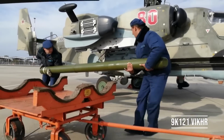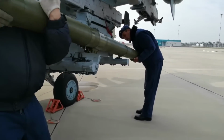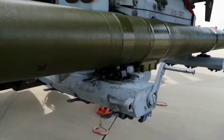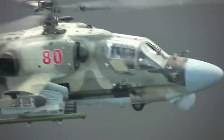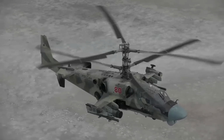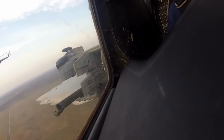And its main anti-tank weapon is the 9K121 ATGM called Vikhr, which translates to whirlwind. Now, the Alligator carries up to 12 missiles, equally divided on either side under the side-mounted wings. The Vikhr accelerates on launch to up to 600 meters per second and features a tandem HEAT warhead to penetrate armor, followed by a high explosive fragmentation charge. Its published range is 10 to 12 kilometers.